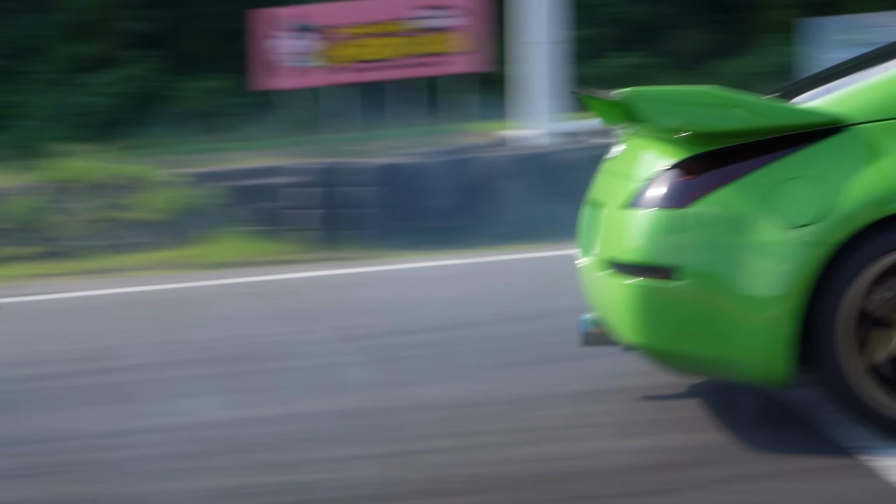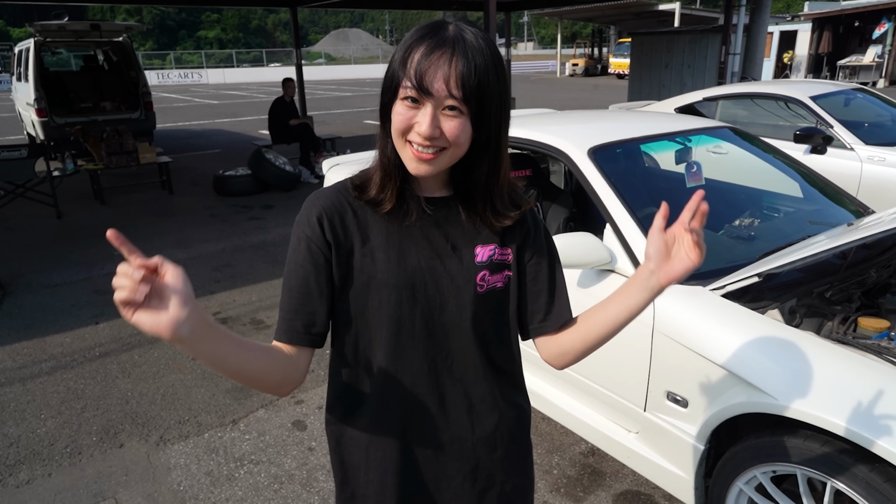This is Arisa-san's car. This thing's really nice, looks kind of like mildly tuned up. This is Arisa-san. She's in university right now and she speaks a little bit of English, right? Hello. Arisa. You just started drifting, right? Yeah, just starting now. Just started? Yeah, second time. Her English is good.